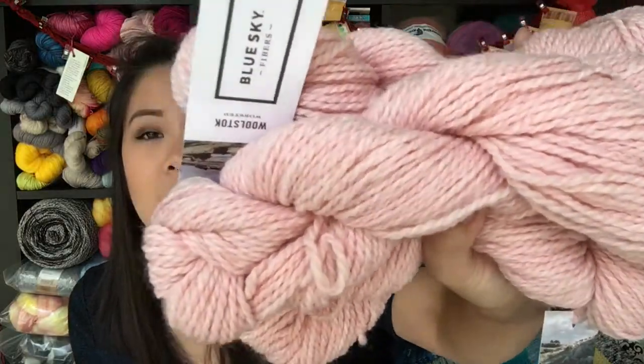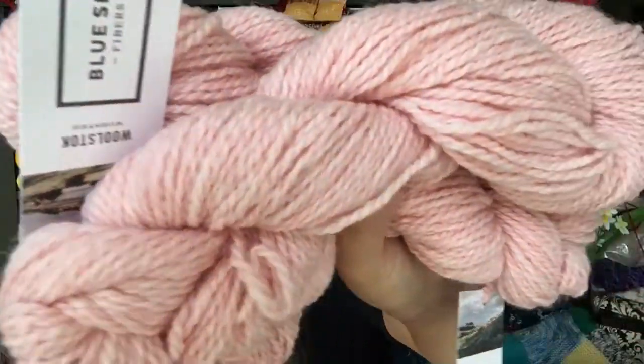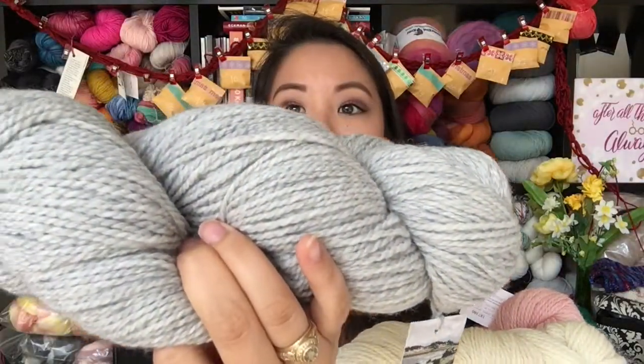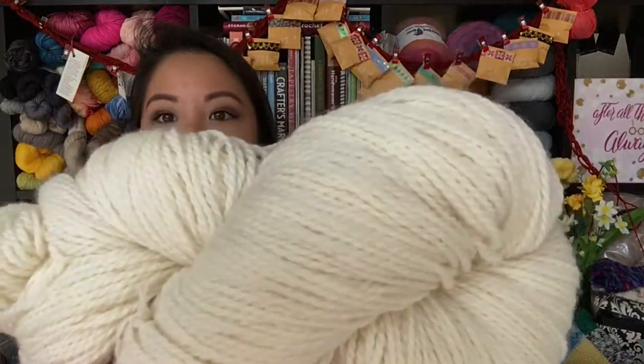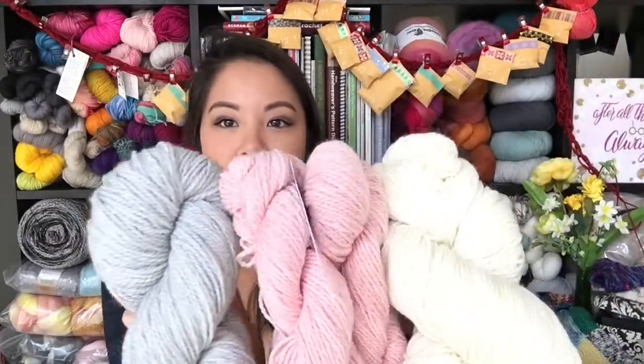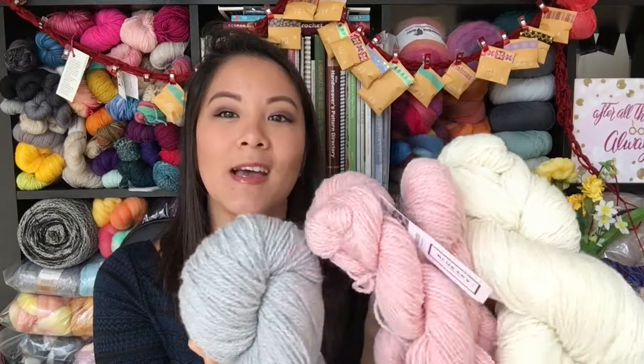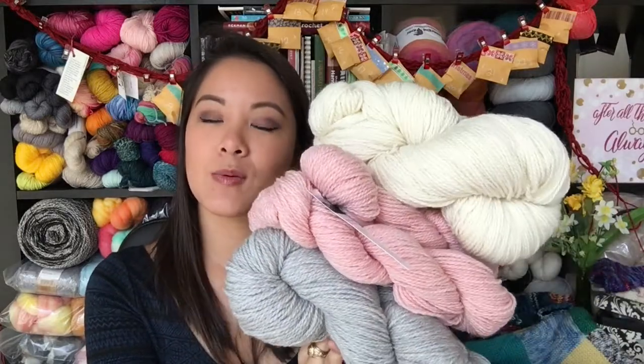So I picked up a few skeins of yarn for a new project. This is going to end up being a Fair Isle poncho. The yarn that I picked up is some Blue Sky Alpacas Woolstok, a worsted weight 2-ply yarn, and this color here is called Quartz Crystal. I also picked up some Gray Harbor, and Highland Fleece is this natural color. So here are the three together. I wanted something really girly and neutral colored, so this is what I went with.